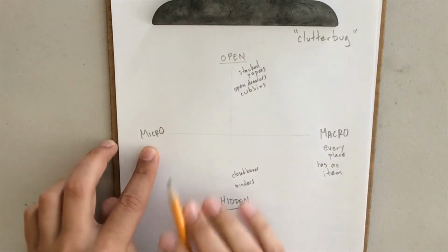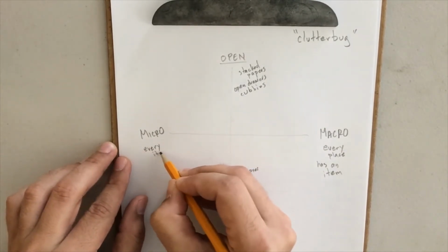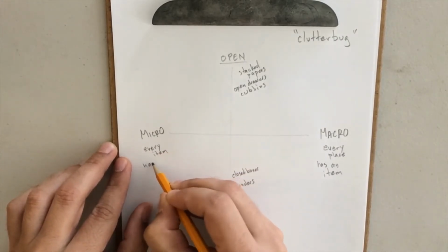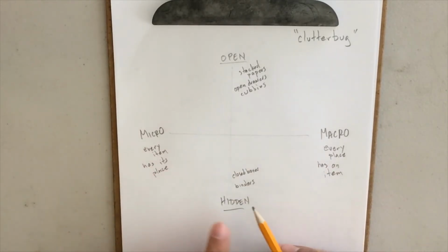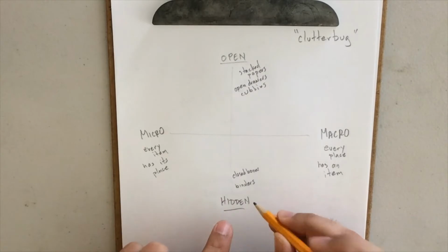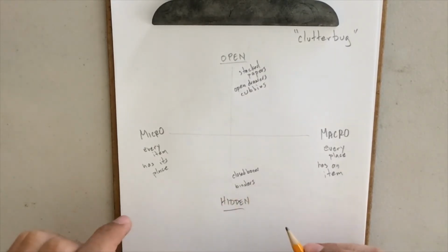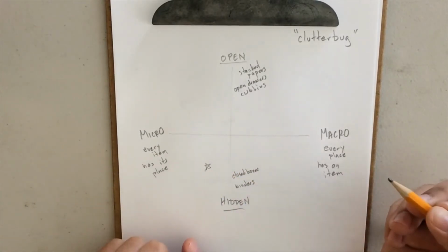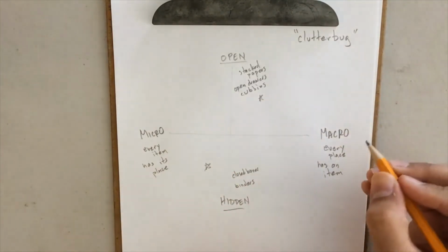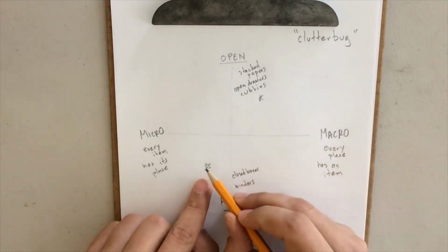And the idea behind the micro is that every item has its place. Now, there's a lot of people that have their closed boxes and their binders, and they know that this pencil goes in this pencil box. Well, there's a lot of people that may fall into this category, and a lot of people that may fall into this category.